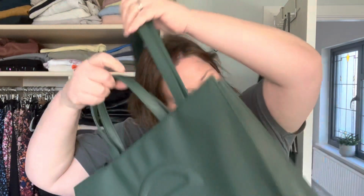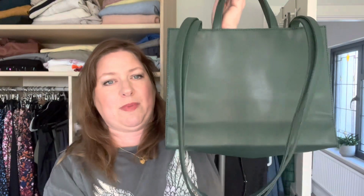So you've got the top handles and then 2, which is unusual, I think, long straps. I can crossbody this. It doesn't look great. The handles stick up and stuff, but if I need my hands free, I can. You can tuck them in, or I'm trying to train my straps to hang at the back, but because they're not real leather, it's going to take a while for them to be supple and just sort of hang at the back. I love this bag.